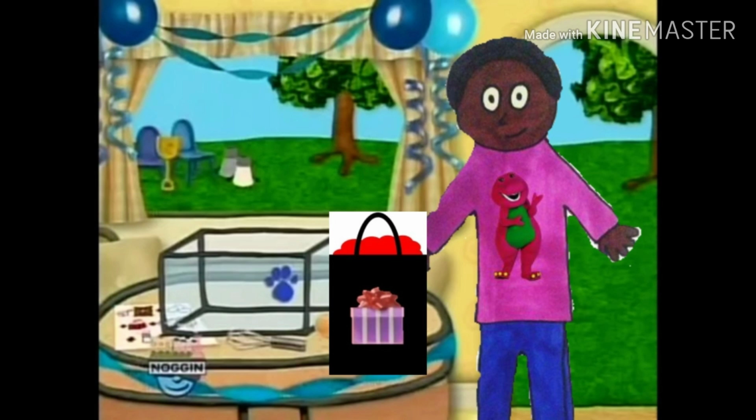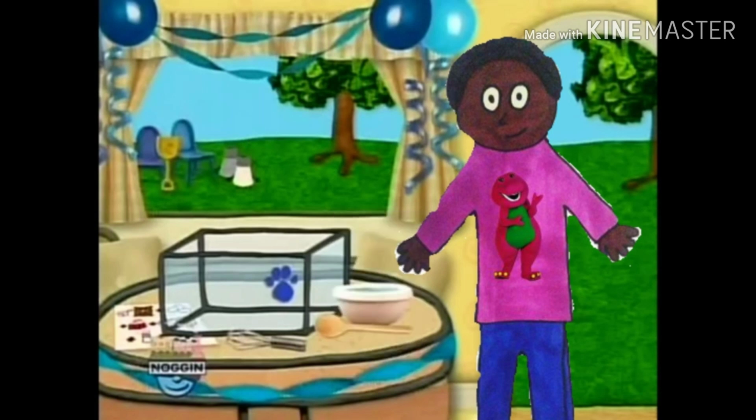It's a clue! Oh, you see a clue. Where is it? It's right there. Our second clue is right here in front of us, and it's... what is this?